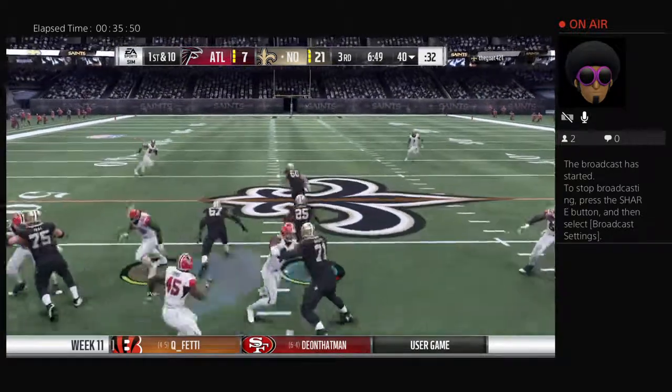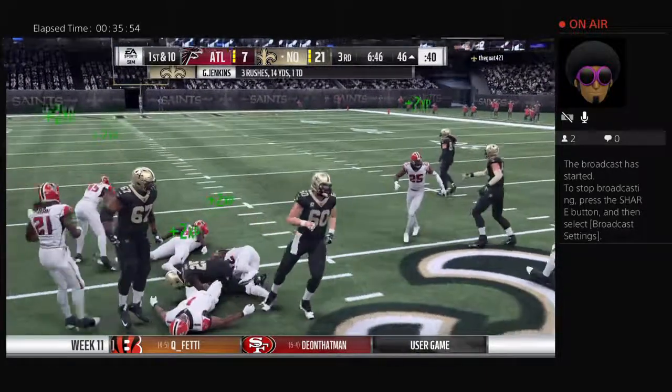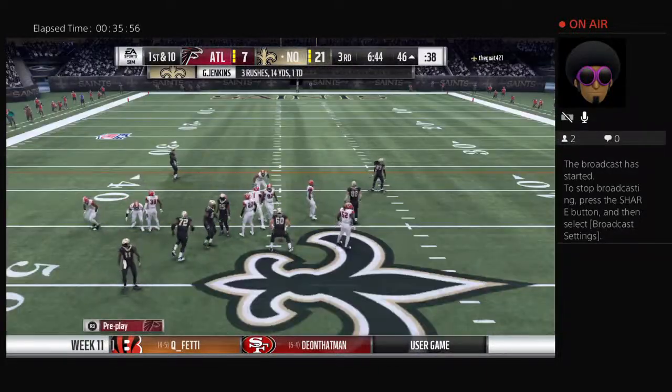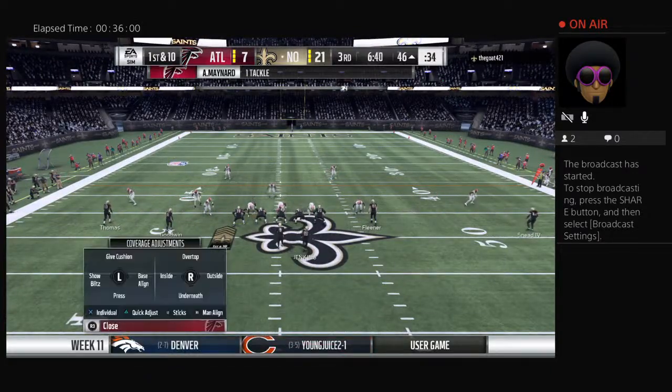They'll run it now out of the gun. And an alley to run. And he'll be taken down, but not before he gets into enemy territory. They give him 14 yards that time and a fresh set of downs.